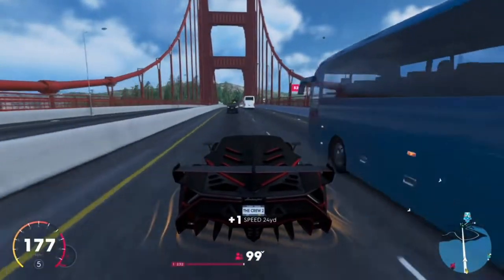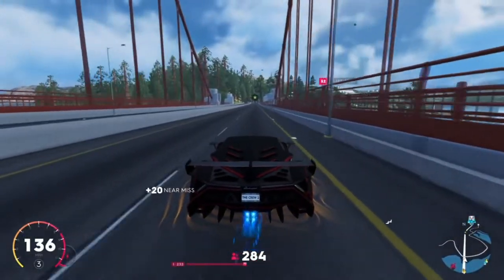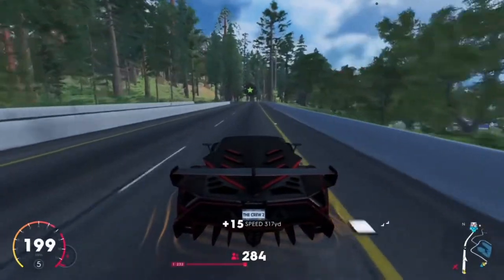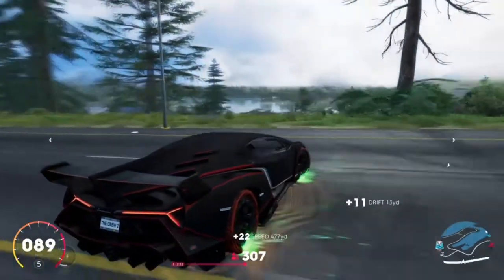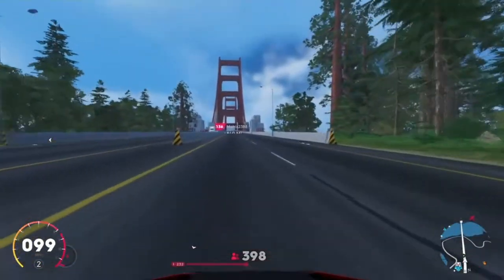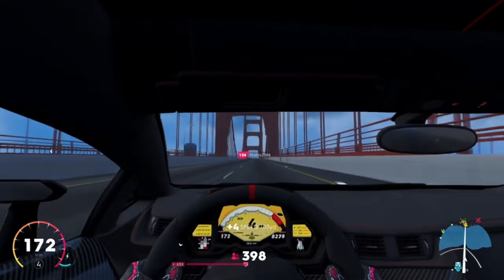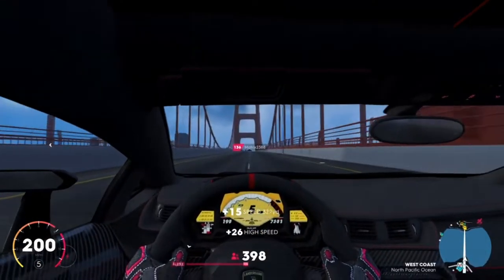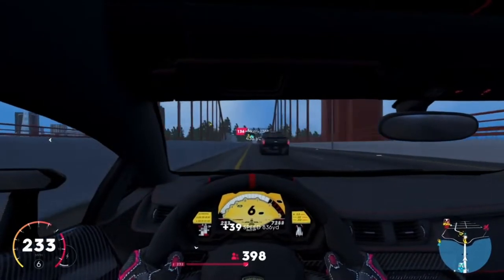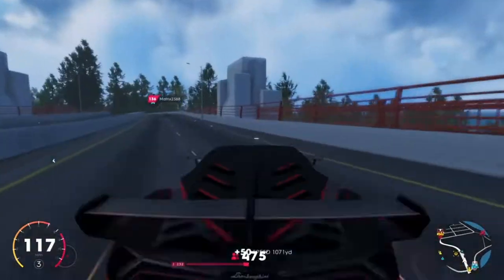Okay, I have to put lanes. Come on. Oh, snap. Now I'm gonna go back to first person, and then I'm gonna drive around San Francisco a little bit. Can I switch? Oh, I can't switch to it. Okay.